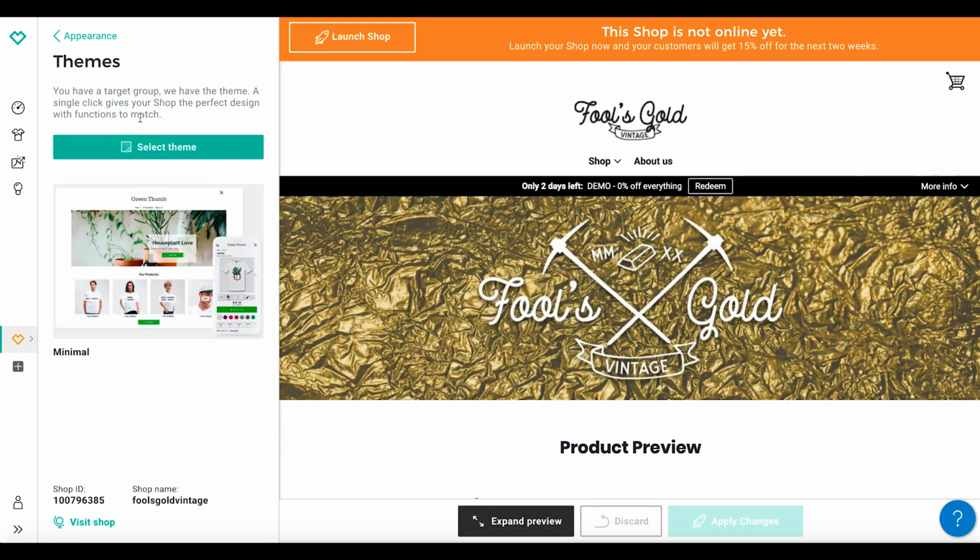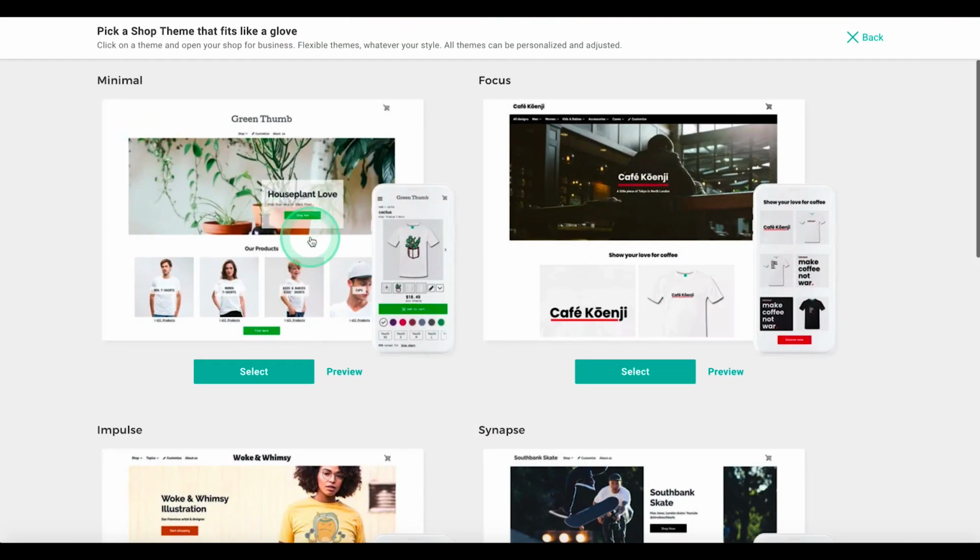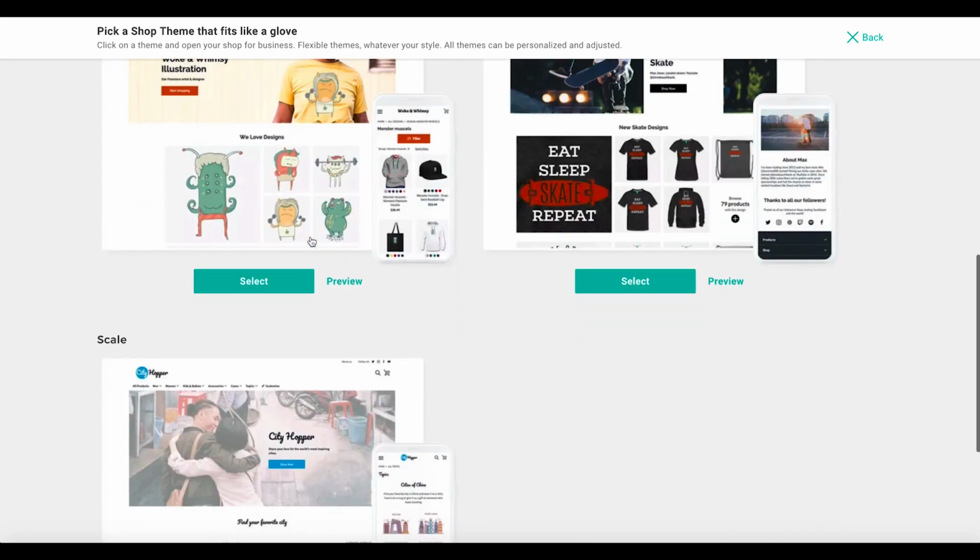Your Spreadshop also offers several themes you can use to really make your brand your own. I'm going to try this one right here. You can really have a lot of fun with this and spend as much time as you want customizing your shop. Before you launch, I definitely recommend at least choosing fonts and setting up some basic colors.